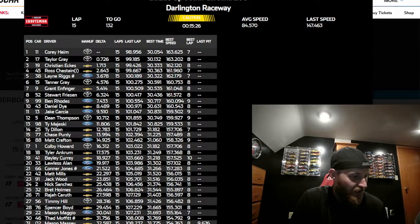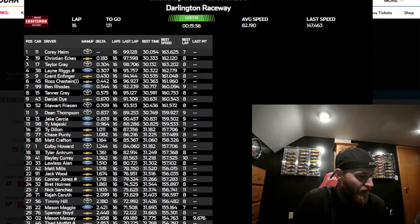Speaking of craziness, this wild start to this race is about to get back underway. Green flag is going to be in the air. We're going to be on lap 17 of stage 1, which means we have about 28 laps to go yet in this first stage, racing to lap 45 here.